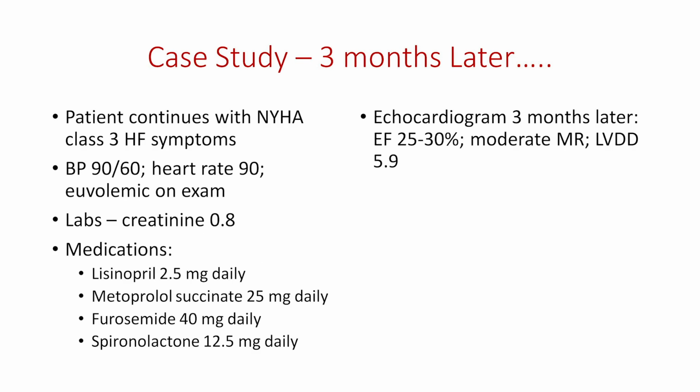But fast forward 3 months. 3 months later, patient continues with New York Heart Association Class 3 heart failure symptoms. Blood pressure is 90/60, heart rate 90, euvolemic on exam, labs, creatinine is fine, 0.8, and you can see our medical therapy, certainly not at target doses of guideline-directed medical therapy, very limited by blood pressure. Echocardiogram, LV size has really not gotten better, EF 25-30, and moderate MR. So we've not made a whole lot of progress.